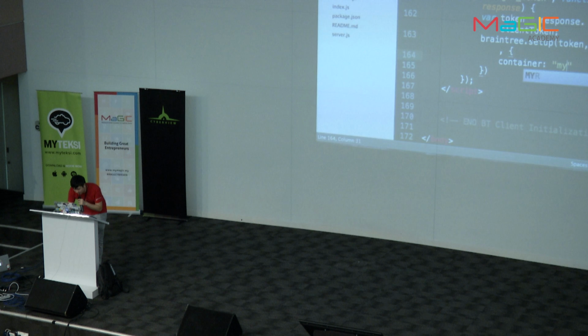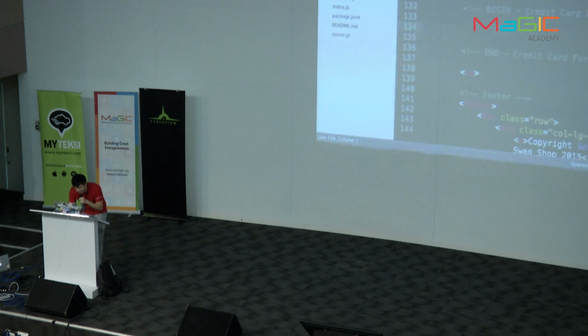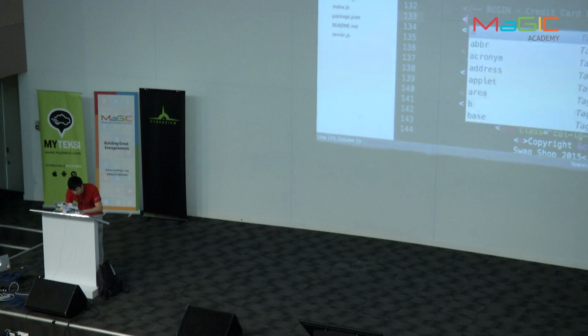So I'm just going to make up a reference here, an ID, say my-dropin, and this is where I'm going to build my form. And this is where I put in my empty div with the same ID. And for this to work, I need to wrap it in a form. So when the user clicks order, it's going to submit that post request to my server to actually make the payment.